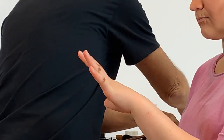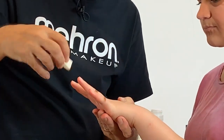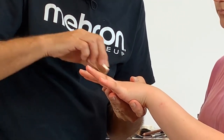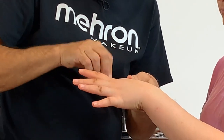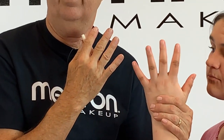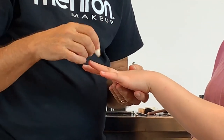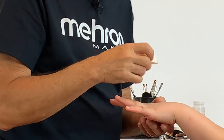Oh, there it is. We go back with the foundation that we had, and then we're going to go down the fingers. So we hit just the tops of the skin, exposing all the wrinkles or all the crevices. Now her knuckles look like mine. Okay, now you can do that. I do the second knuckle because that's the most prominent of all the knuckles. You have your first and second, and they're a little tougher to do that with.